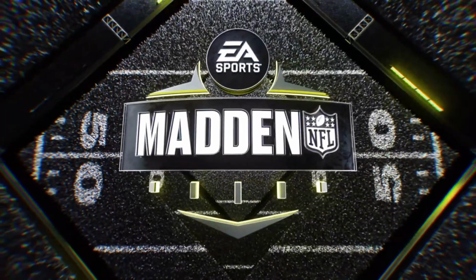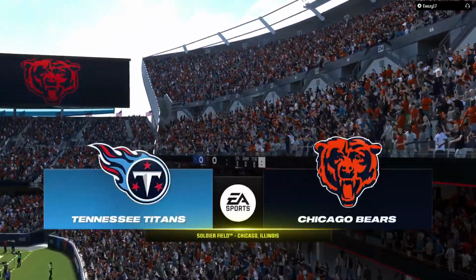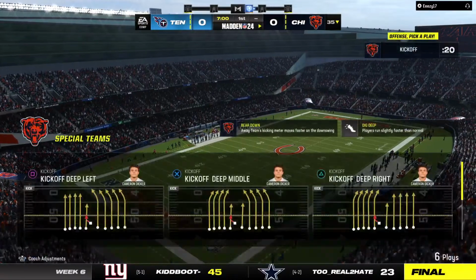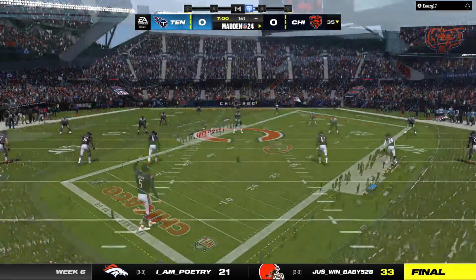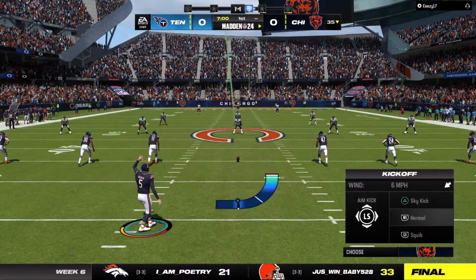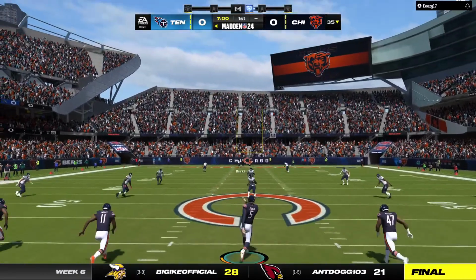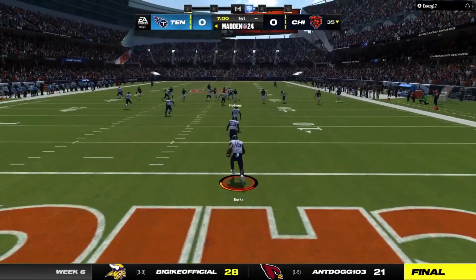Well, they say an early season snowstorm may be on deck in less than 48 hours, but today is picture-perfect fall football weather. Crisp and cool at Soldier Field in the Windy City. Today we've got a Week 6 matchup for you here, as it'll be the Tennessee Titans taking on the Chicago Bears. Set to go now in Week 6 of the NFL season, and we are underway on EA Sports.